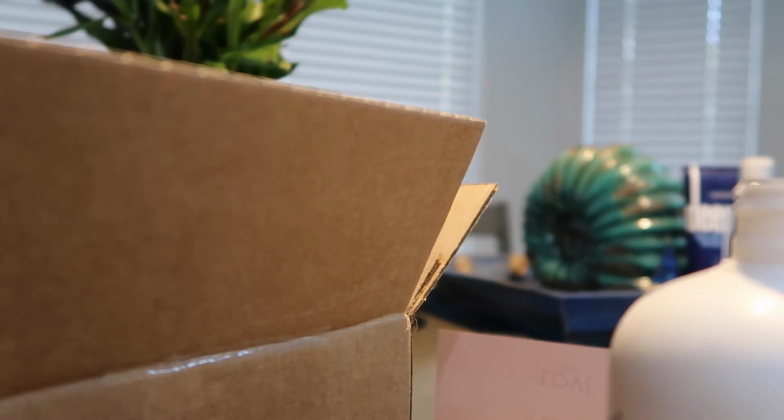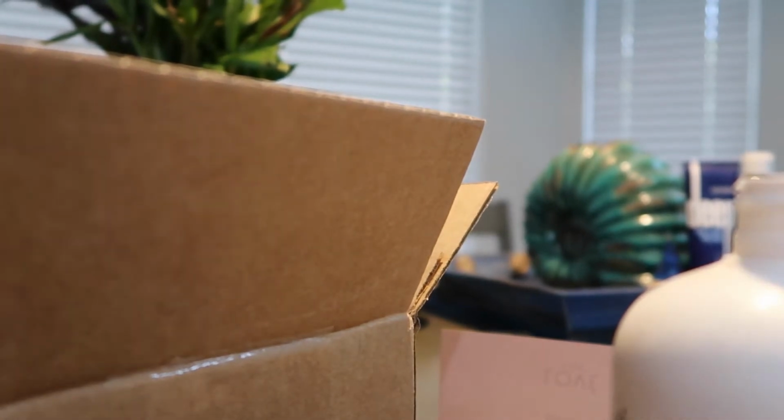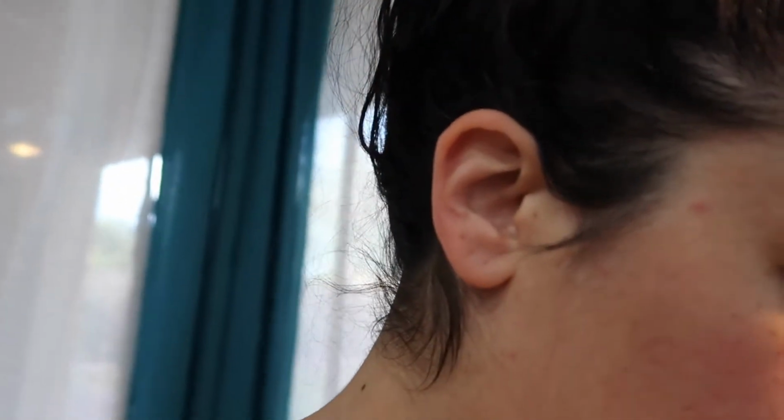I wonder if this one is sealed too. Yep. Ooh, this one smells good. It smells like orange cream soda. Ooh, yeah. Oh, because that's vanilla and orange. Okay, so I don't feel like my hair is greasy enough to use this volumizing dry shampoo yet. Maybe tomorrow, and then I'll tell you how it goes.